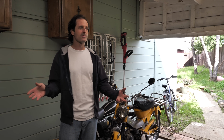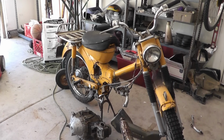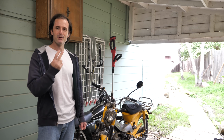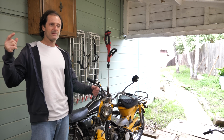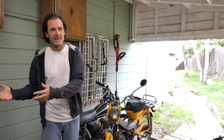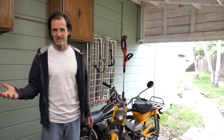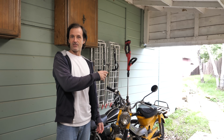Initially, I was a little bit hesitant because we completely went through a Trail 90 a few years ago. You were not that hesitant. But two things convinced me to check out the motorcycle. First of all, the story is a classic one: motorcycle in a shed, hasn't been started in almost two decades. Captures my imagination. And second of all, my dad likes Trail 90s and he's interested in getting one.